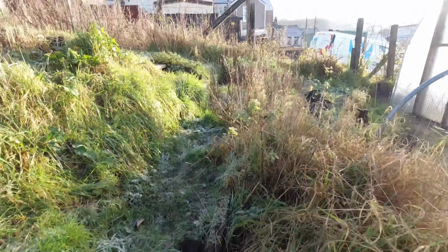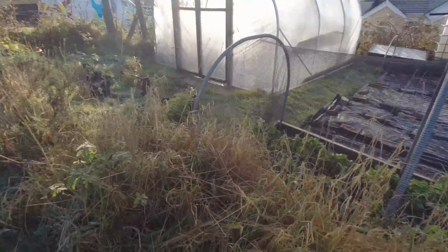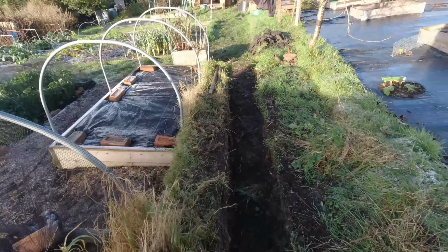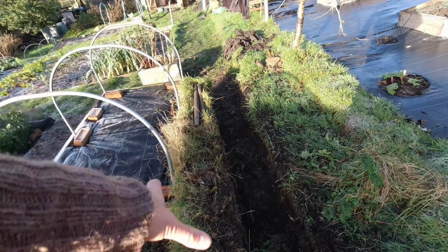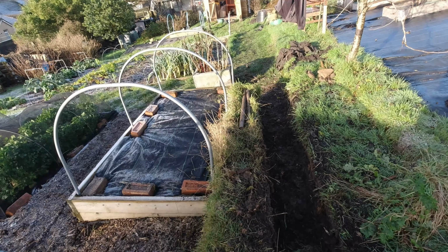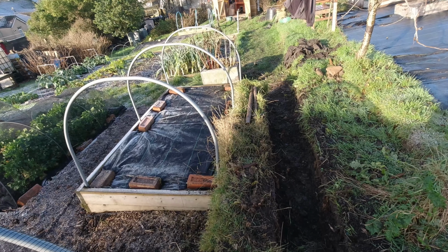There's another one about the same length, and I think a little bit at the end. But in the interest of motivation, I think what I'm going to do is take this chunk of bank out so that I can see the benefit of what I've done. And I'm sure that'll motivate me to get on and do the rest.